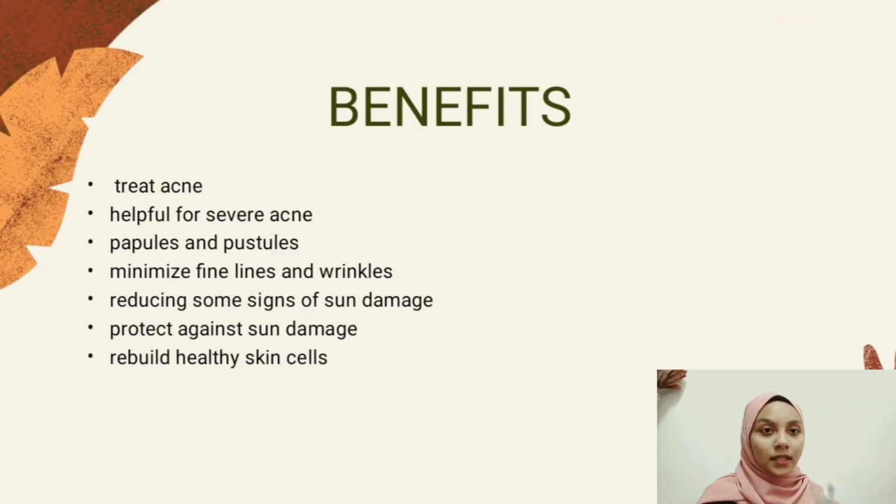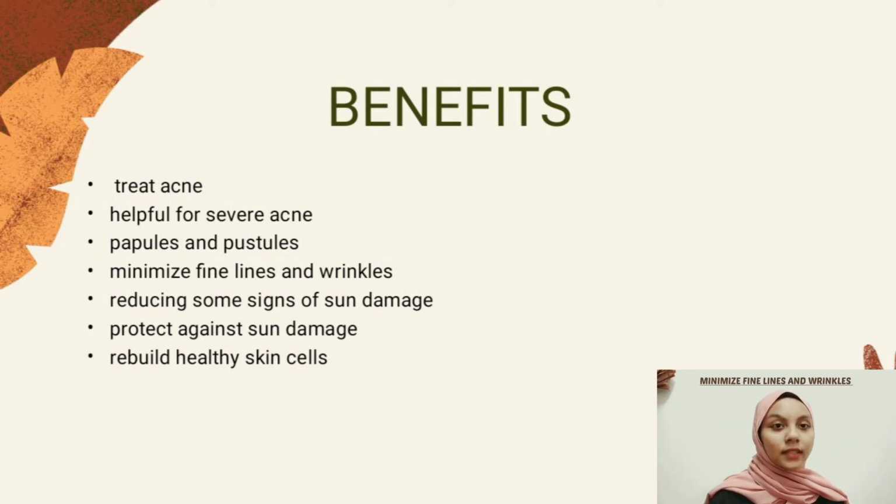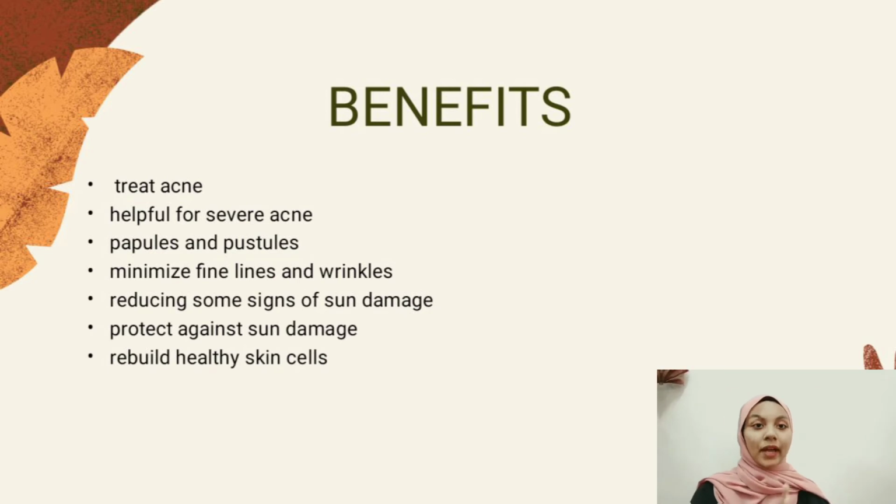The benefits of this serum: first, it helps with acne. Niacinamide may be helpful to treat acne, especially inflammatory forms like papules and pustules. Next, it minimizes fine lines and wrinkles. Research has also found that the same concentration was helpful in reducing some signs of sun damage that come from aging. Last but not least, it protects against sun damage. Niacinamide can concurrently rebuild healthy skin cells while also protecting from the damage caused by ultraviolet rays.